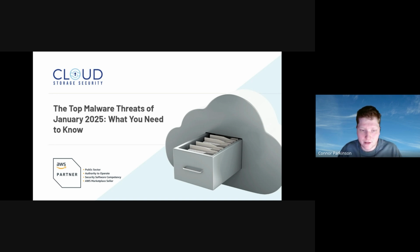We have a couple strains of malware that we've identified as growing in popularity in 2025. So we're actually going to pull them up on the screen for you. We're going to show you what they look like, how to detect them, and what they would actually do if they detonated on your local machine or endpoint.